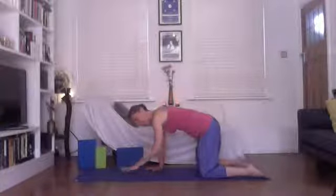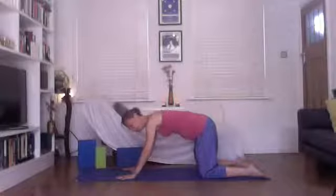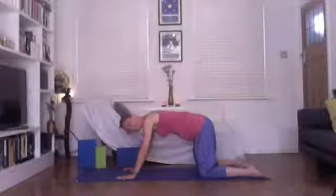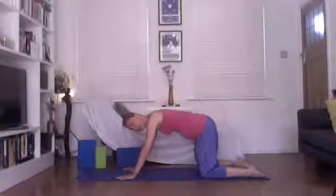So I'm going to inhale and take the hands forwards of the shoulders. Keep the fingers and thumbs wide, and we're still accessing the webbing. So with the hands, we don't want to see any light underneath the knuckles of the fingers, thumbs, palms, heel of the hand. We want to press through the mat.